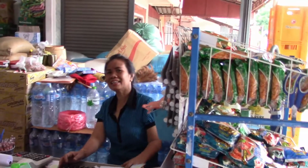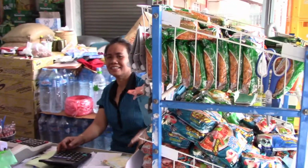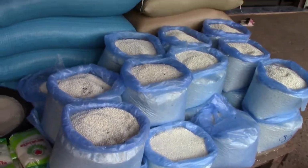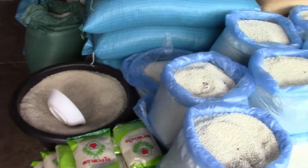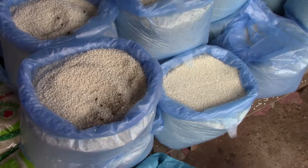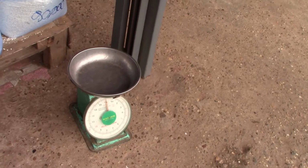Hello, sabai di. I'm Vannaly's friend. Khun lao. And they have different kinds of rice sold in the sack. And so I guess people come here and take whatever they need and measure the weight here and pay for it, I guess.